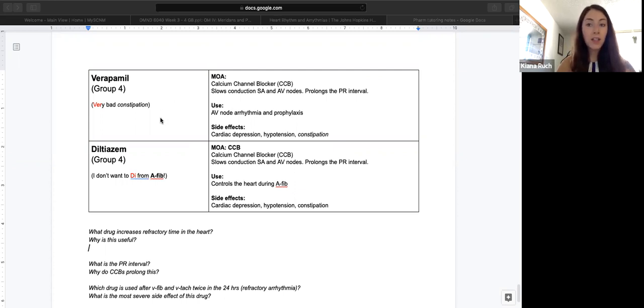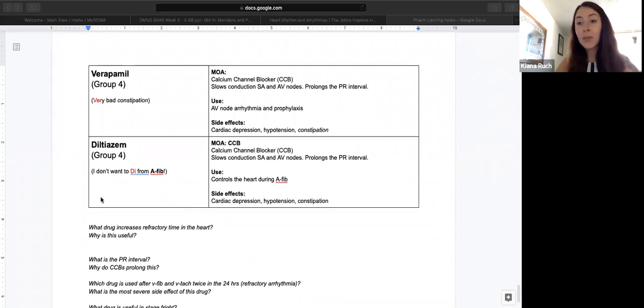One side effect that's good to know for verapamil would be that it causes very bad constipation, worse than diltiazem. So very bad constipation with verapamil. And when you think about it, calcium is needed to contract smooth muscle as well. So when we're blocking calcium channels, specifically for the heart, they also affect the GI. And the intestines can't contract as well when we're taking a calcium channel blocker, and that reduced peristalsis leads to constipation.